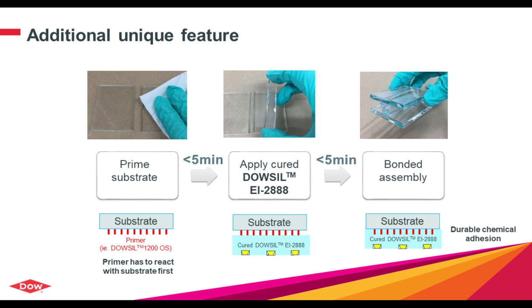One interesting feature that I want to share with you as well, because we had some customers who were quite interested in it, is the ability to bond the cured material to some substrate. The process you have to use in this case is you just take the substrate where you want to bond the material. You apply some primer, like DOWSIL 1200 OS type of primer. You just wait 5 minutes for the primer to react. And on the counterpart, you apply your cured product. In this case, I just took an example of an encapsulated LED board, meaning that the board is protected with our DOWSIL EI-2888, and you just want to bond it to the substrate.